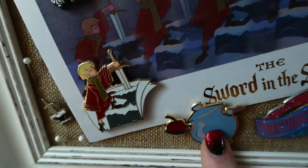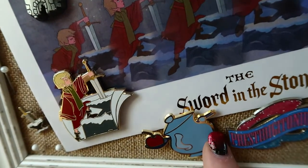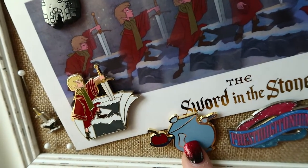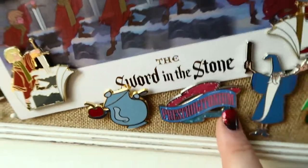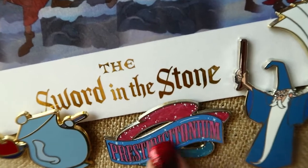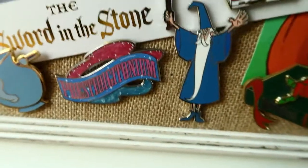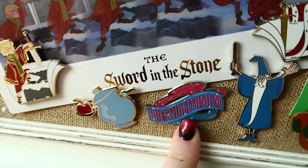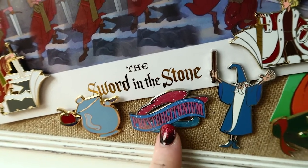Then I have another Pin Trader Delight of the Sugar Bowl, which always makes me laugh. I just happened to find somebody on Instagram who was willing to pick this up for me, and I was so, so happy. Next to that, we have a fantasy pin that I found on Etsy that has the saying that Merlin says when he is packing up his books and everything.